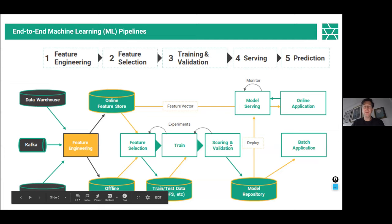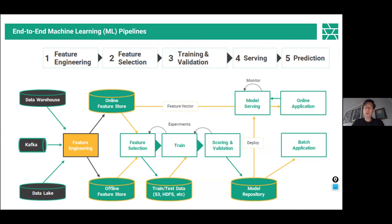And the pipelines are a little bit more complex than what I showed on the previous slide. So this one is just showing one that I often show to customers. Basically, enterprises have their data in data lakes, warehouses, Kafka, and then you need to do some feature engineering to extract the signal from that enterprise data, and you push it into the feature store.